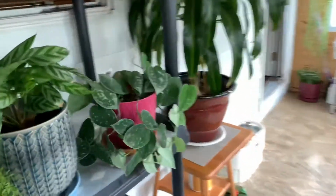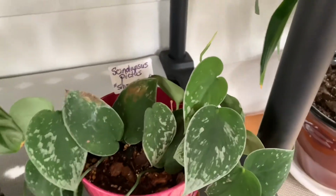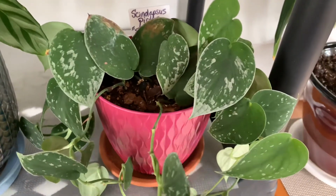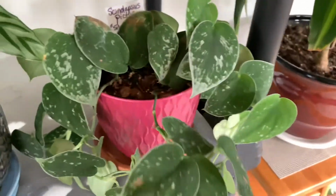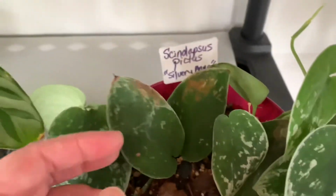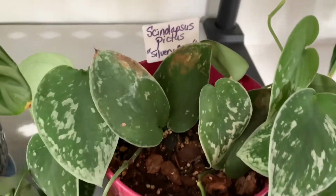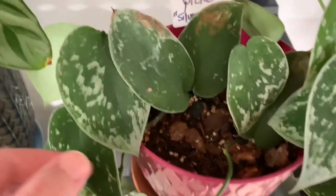Okay guys, I think I just have one more to show you today. And this one is my Syngonium Pictus Silvery Ann. And this one I picked up from Wegmans quite a while back. When I purchased it, it really wasn't in the best shape. I did have to remove a couple of the leaves. These two here are two other leaves that just really aren't doing the best, but I'm going to leave those on there unless they get worse, and then I'll take them off.